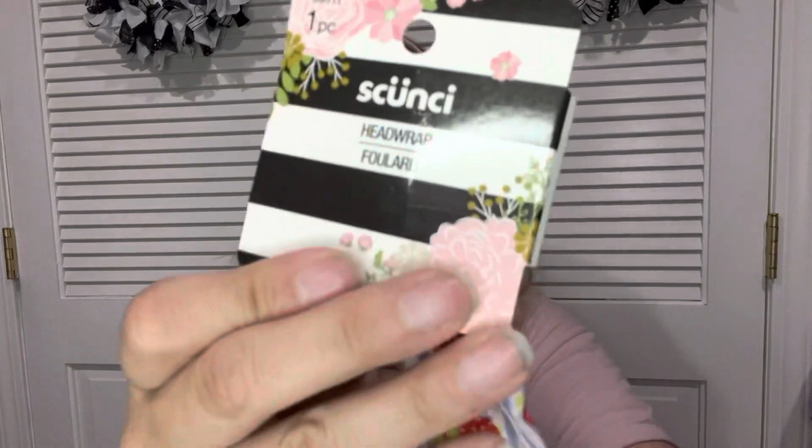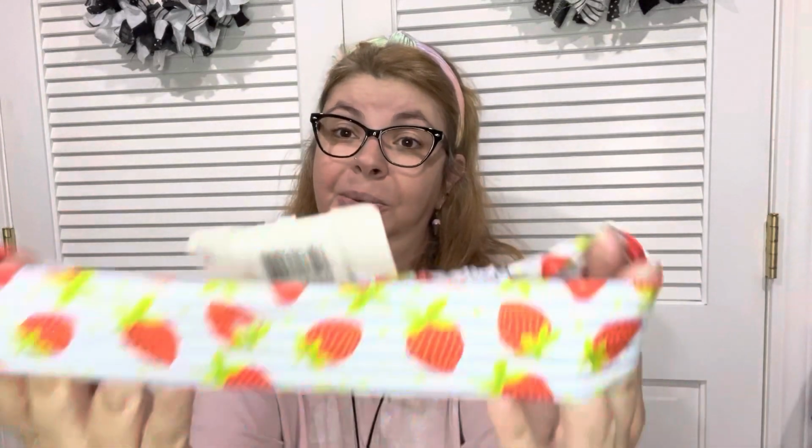And then one of the things I found, kind of random, but it was by this brand. It's a head wrap is what they call it. And it's the strawberry pattern. And I thought it was really cute. I don't know. I would probably wear this, but probably around the house. I probably wouldn't wear it out necessarily. It's very thin, but I mean, that's good if you don't want anything bulky. So then I picked up some magnets because I did need them for a DIY.